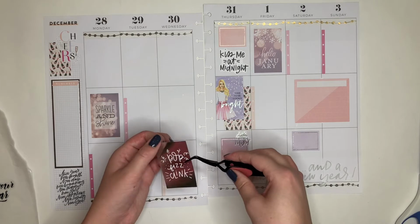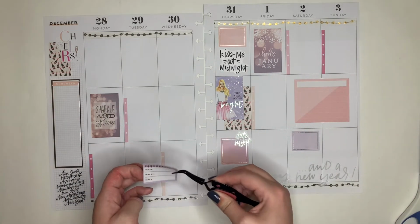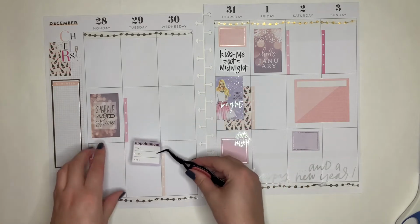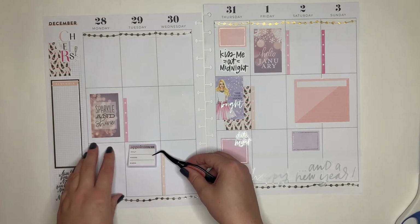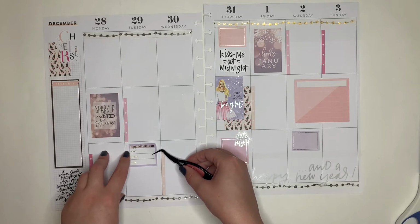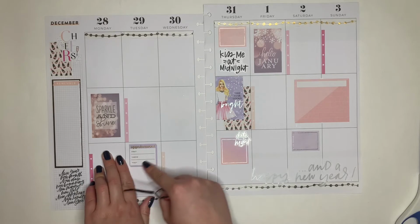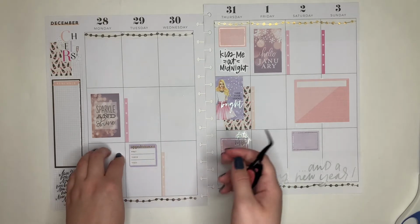Maybe I layer it. I don't know, I'm kind of indecisive. I do need to put an appointment sticker in here. These are from the appointment sticker book, as you may have guessed, but it is gold foil. I'm not super pumped that I'm incorporating some gold foil into this. I was trying to keep it mainly silver, but I think one little touch of it won't hurt.